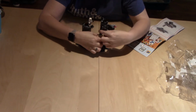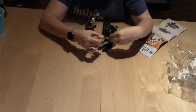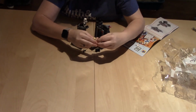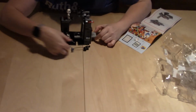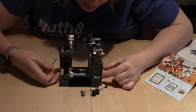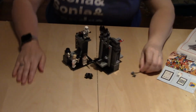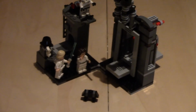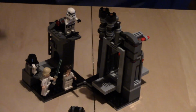So you can take off the rope, and you can take off Leia, let go Leia, and they can be on the bridge, and then you got a little lightsaber. That is it. I've done it. I have created.